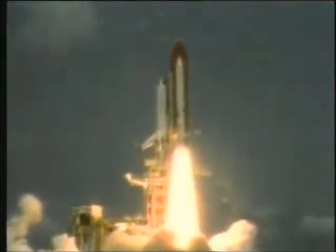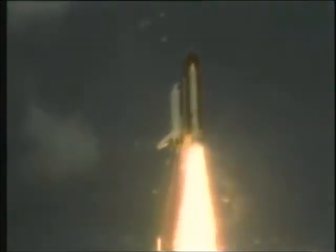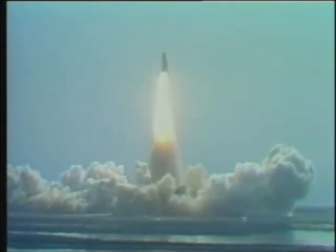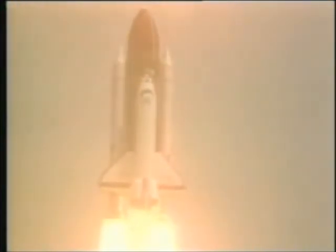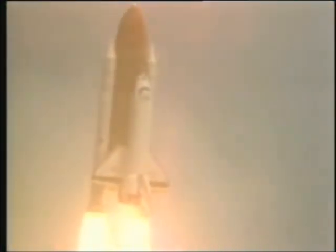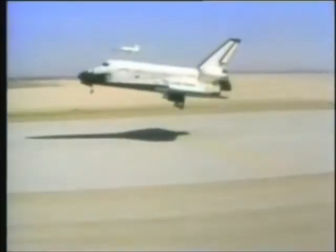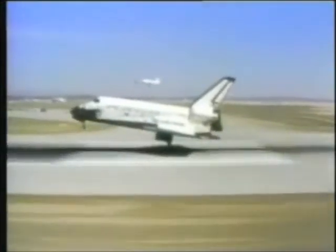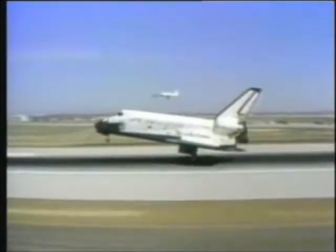12 weeks passed. Then, astronauts Ken Mattingly and Henry Hartsfield piloted Columbia on its fourth and final test flight. The spacecraft's performance made it possible to certify the Space Transportation System a fully operational carrier. As they landed on July 4th, the crew was greeted by President and Mrs. Reagan.